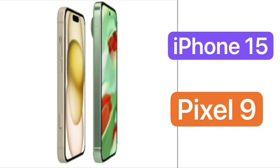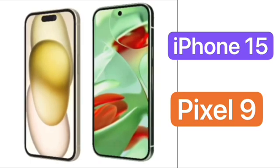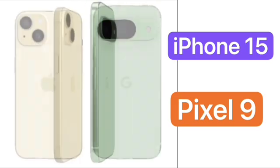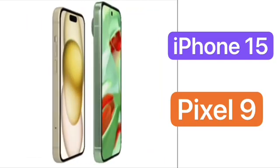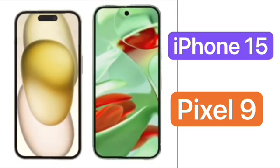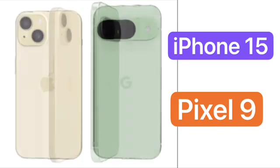Both of these are IP68 dust and water resistance, but the iPhone could withstand up to 6 meters versus 1.5 meters of the Pixel 9. So around water, the iPhone is better. For the displays, both of them have high quality displays, but the iPhone 15 is only 60 Hz refresh rate, while the Pixel 9 is double at 120 Hz. So the Pixel 9 has a smoother, fresher, faster refresh rate.